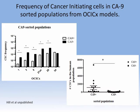So here then is the data again, showing it in the same way. We're plotting the cancer-initiating cell frequency for the different models for either the CA9 positive cells in the open bars and the CA9 negative cells in the black bars. And you can see again that with the CA9 positive cells, you need less cells to get a tumor take. In 6 of these models, actually significantly less cells, and in one of them we got very similar values. And you can see, because this is a log scale, that there's about a factor of 10 difference. So the majority of the stem cells in many of these tumors actually sit in the hypoxic regions of those tumors, but not all of the cells do.